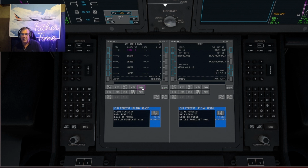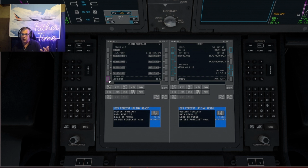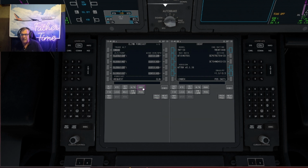And now, VNAV, what's this? VNAV says climb forecast data ready. Climb forecast. Never had climb forecast on any airplane. You load that one. Now it says descent forecast ready to load or purge. So we go to descent forecast on the VNAV page, and you go all the way to descent forecast. On the real airplane, if you don't load this stuff, the FMC stops working. So that's good.